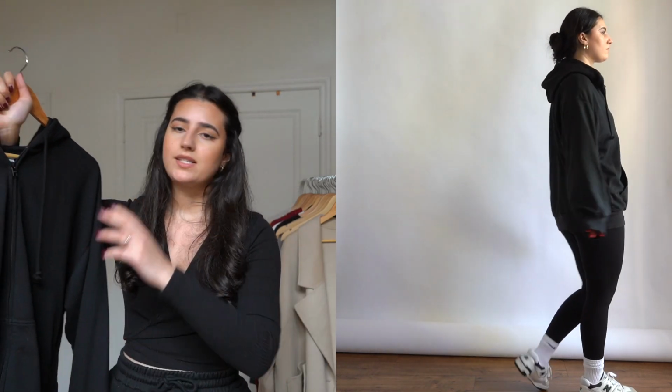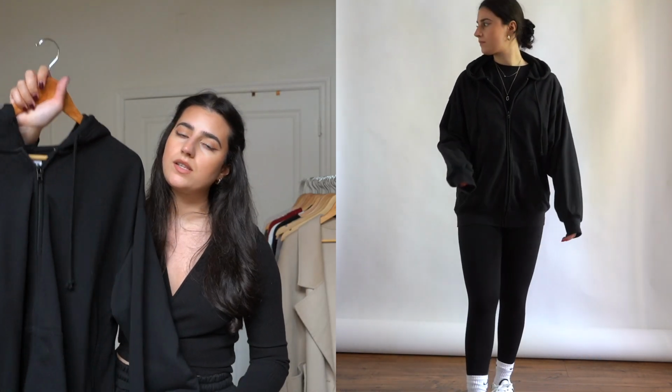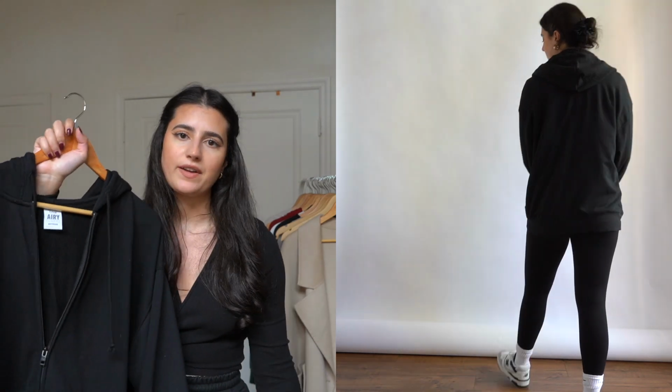Next, I have ARITZIA. So I was in the market for a zip-up hoodie forever. This is their Airy Boyfriend zip-up hoodie. And the length is perfect. The design is perfect. It's black on black. For some reason, every brand wanted to throw a white zipper on a black sweater. And I don't get it. I just wanted black on black.